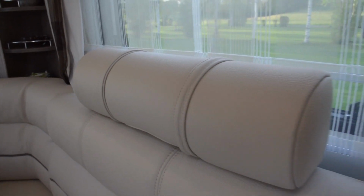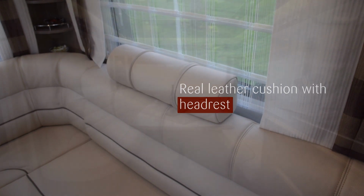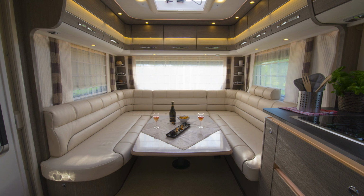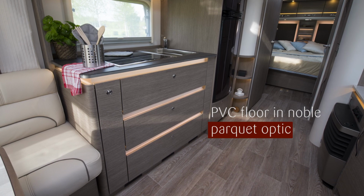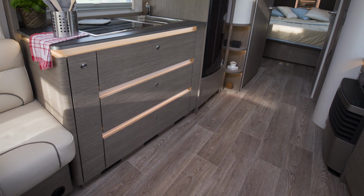The real leather cushion Baschino converts the seating lounge to a noble and cozy location. The headrests provide more comfort. The height-adjustable one-leg pull-down table can be flexibly adjusted according to your individual requirements. A pleasant room feeling is created by the parquet optic of the high quality PVC floor.